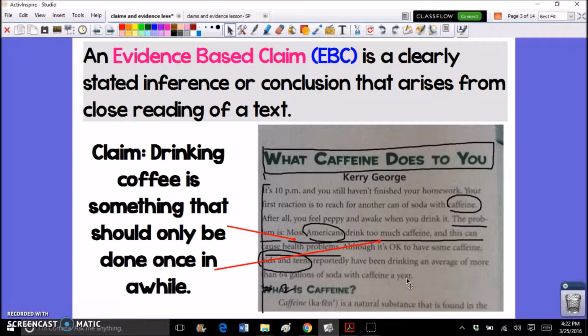So if they're saying that Americans drink too much, and then they give the specific number of 64 gallons, that must be an excessive amount. So what claim can I make based on this evidence? Well, I can argue that drinking coffee is something that should only be done once in a while. And I'm really going to use as my evidence the fact that we're drinking too much of it.